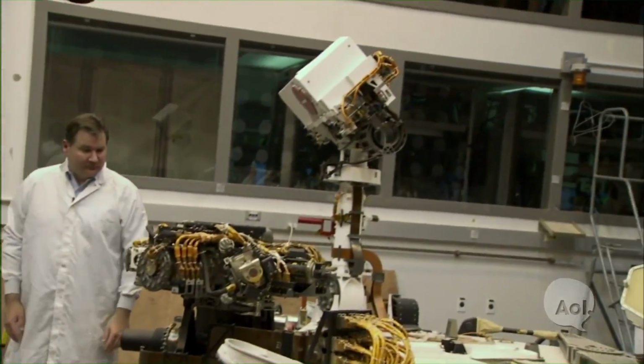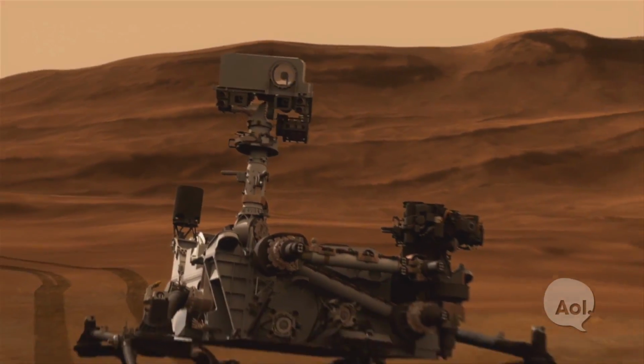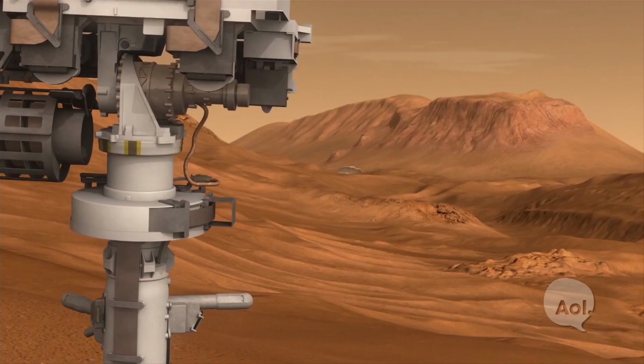So what she has is a very sophisticated suite of geological instruments. If you start from the top of her head, obviously you see the eye on top. She has the mast cameras that allow her to take video of her surroundings and high resolution pictures of her surroundings. And then we also have ChemCam, which is the laser. Yes, this is so cool.